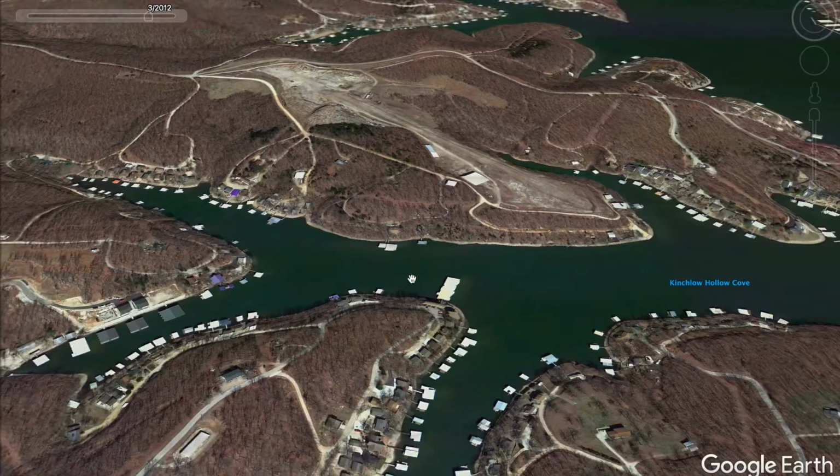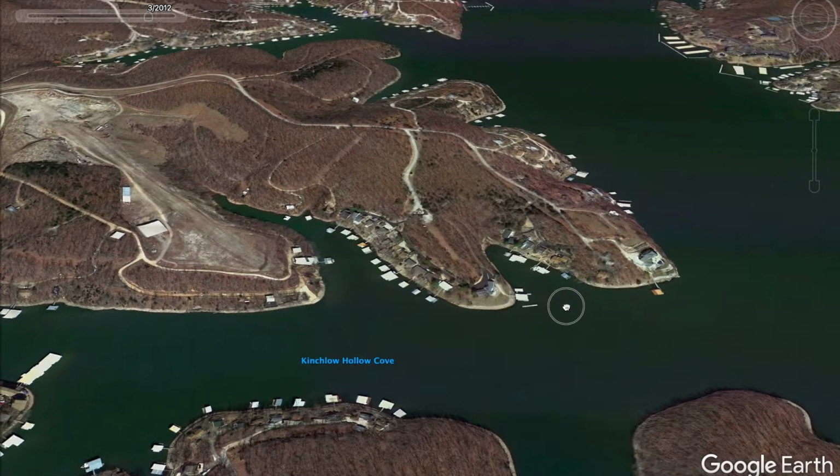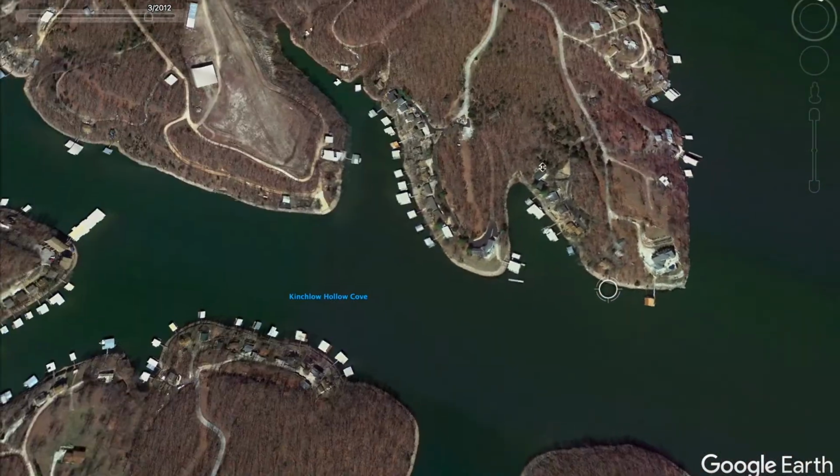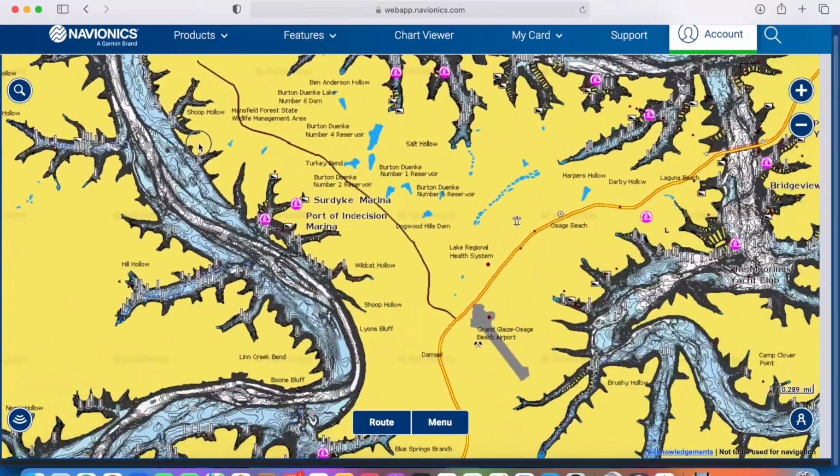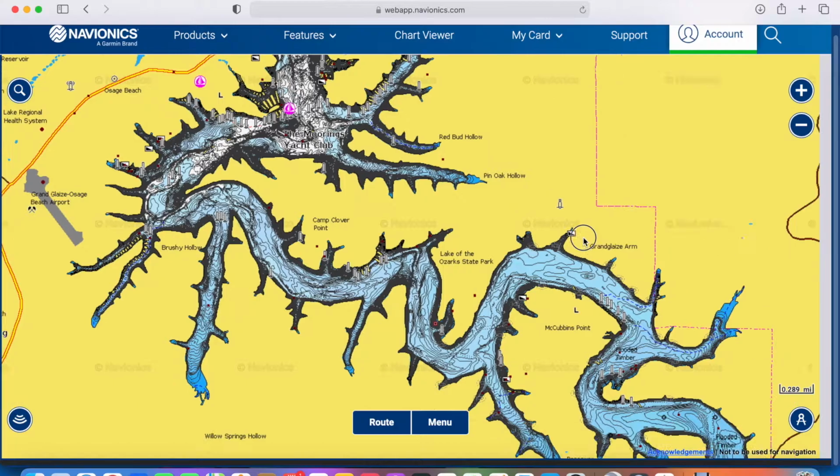You don't have to idle in, idle out all the time to check things out. You can check it out right from home when you have plenty of time, so you can maximize your time out on the water. All right, I'll come and do one more over here in the glaze.